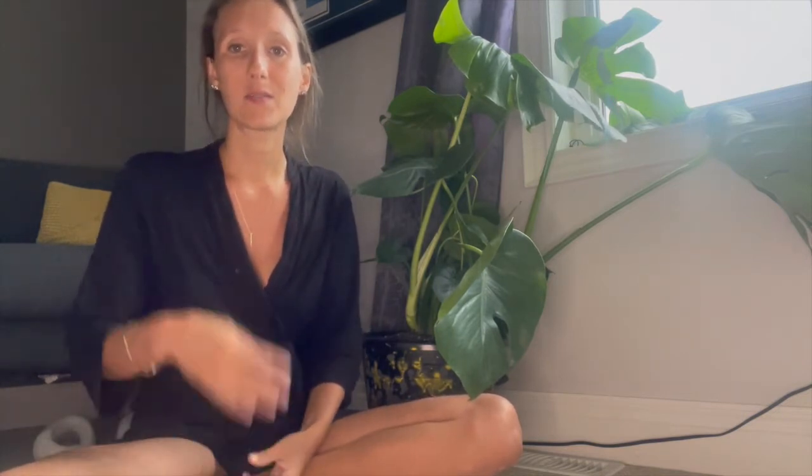I don't use one because we have the elongated toilets and I just put my feet on the toilet seat. But if you don't have one of those, or you can't do that, the stool by your toilet, just to bring your legs up to help open up that flow or get that angle better, can really help make a difference with the flow of things and getting stuff out.